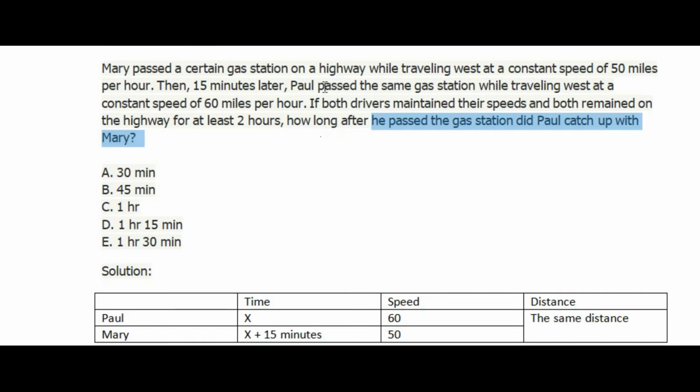Here, Paul and Mary will have different times. Why? Paul will reach Mary in x hours. But please don't forget that Mary spent more time on the road. Paul reached the gas station 15 minutes after her, and within these 15 minutes, Mary drove some distance. That's why the time for Paul will be x, and for Mary it will be x plus 15 minutes. Because only after 15 minutes will Paul reach the same gas station.